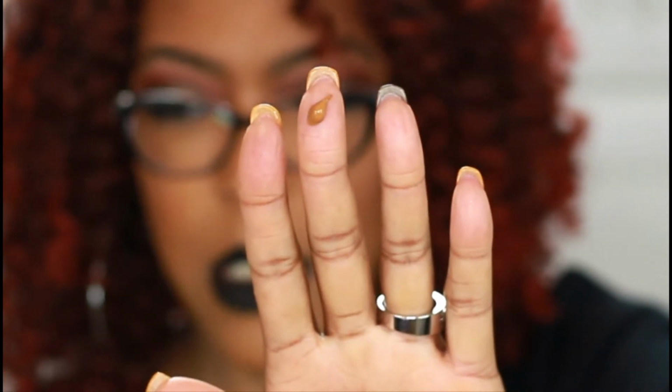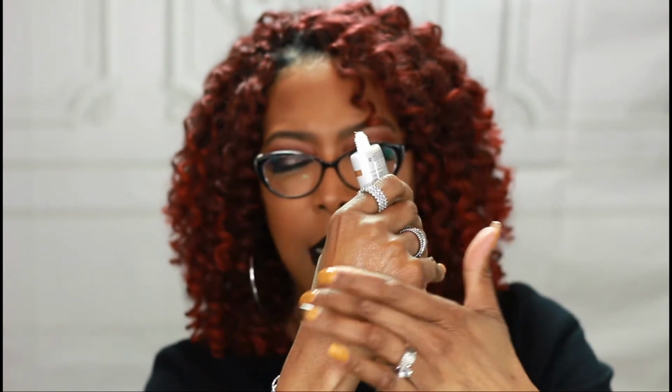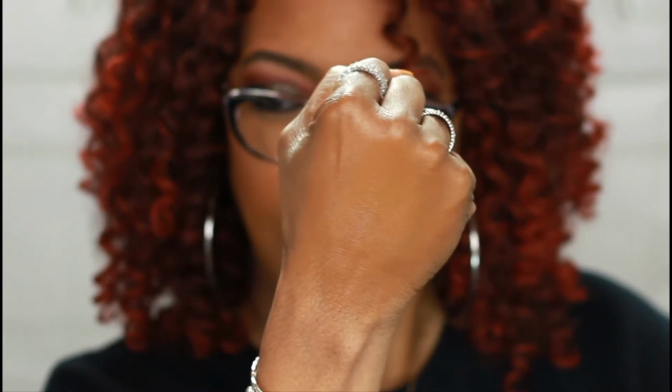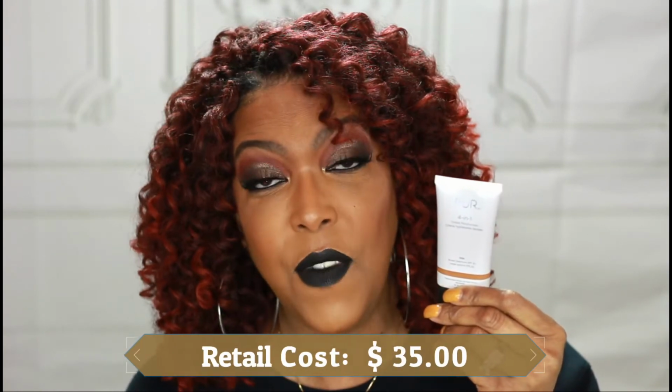So this is what it looks like on my finger, and this is what this looks like on my skin. So the shade match is not too bad. It's not bad at all. And I'm just rubbing this in with my hands, and I think that this will be a product maybe that I will end up keeping, because it looks like it may be a really good match for me. So yeah, I think I just changed my mind about this product. I am actually glad to have it. And the retail cost for the Pure 4-in-1 Tinted Moisturizer is $35.